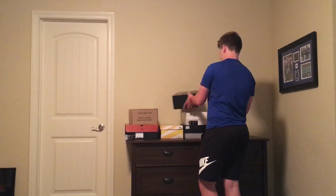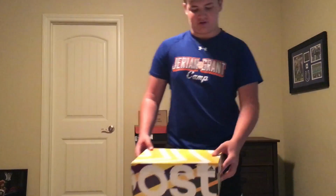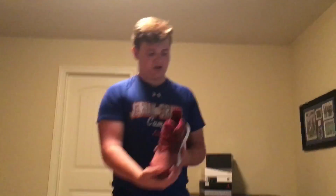Next up, we got a pair of Ultra Boosts, as you can see from the box. These are the burgundy pair. I mean, you can't beat Ultra Boost comfort-wise. They look really nice on feet. You can't beat a pair of Ultra Boosts.